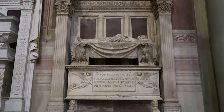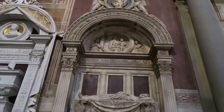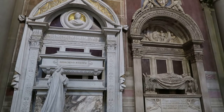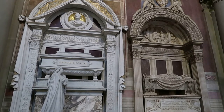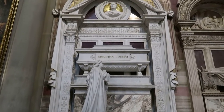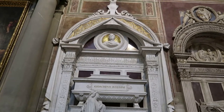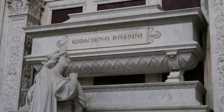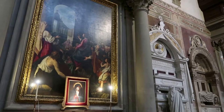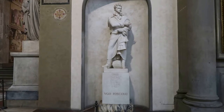This is the tomb of Leonardo Bruni, a humanist from the 15th century. He is known as the first to designate history into three distinct periods, the ancient, middle, and modern periods. Next to Bruni is the tomb of the composer Gioachino Rossini, a very popular 19th century opera composer. His most famous compositions must be the iconic William Tell Overture and The Barber of Seville. Here's a statue of Ugo Foscolo, a revolutionary writer and poet.